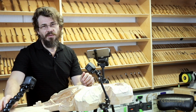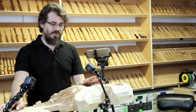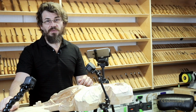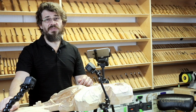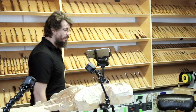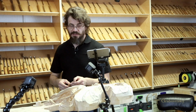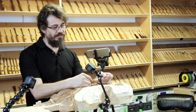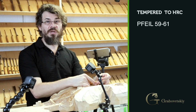I had to make the decision which tools I really like to work with, and I probably have multiple tool brands on my shelf. I can tell you what I like and what my opinion is, what works really well for me. They're all about the same as far as how they are tempered. For example, Swiss-made Pfeil is usually tempered to 59 to 61 HRC, if I remember correctly.